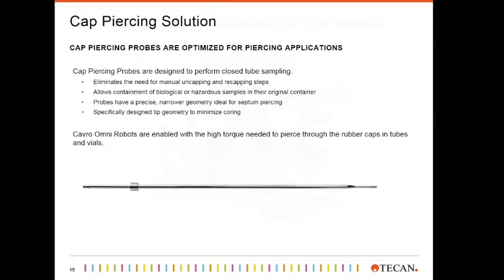Opening tubes is generally relatively expensive to integrate. It also opens the possibility of now spilling the sample and so forth. If you can effectively aspirate the blood samples through the cap, not needing to remove it as you can with the cap piercing probes that we have, that obviously simplifies the process and is definitely more secure and less prone to spills in that way.